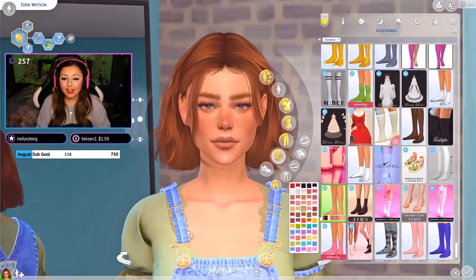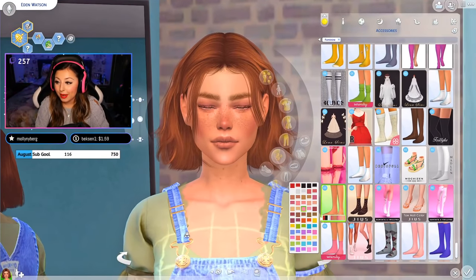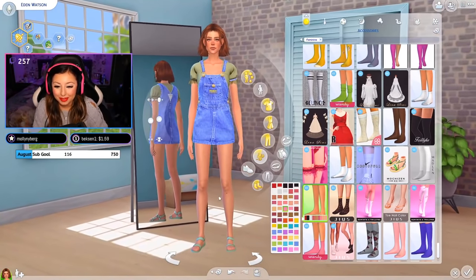I love that hair color. Oh, I know. And she does kind of look like Harrison's twin, right? If you imagined Harrison's sister, that would be her. So I feel like it definitely makes sense.